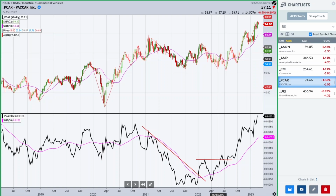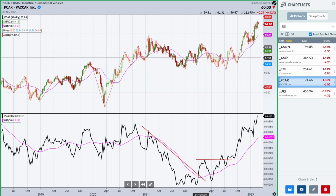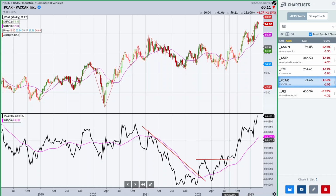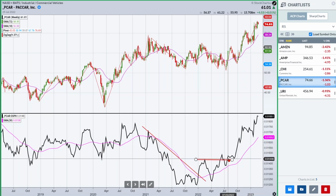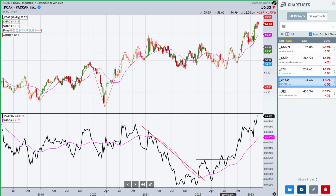So what I like to do is see if I can find emerging relative strength patterns that lead me into price advances. This was obviously holding up a lot better than the market, but the price pattern had not quite kicked in yet until maybe later in October, whereas the relative strength had really turned the corner way back in August. So I like having that in my back pocket.